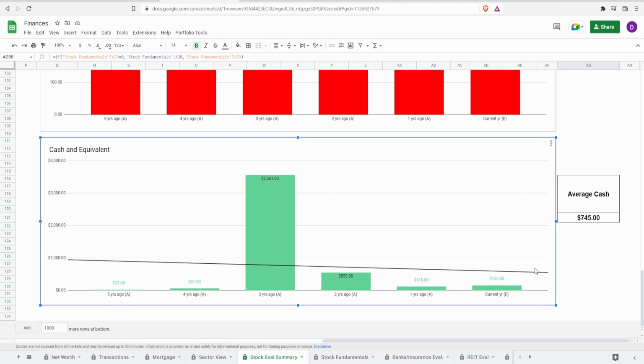And lastly, when it comes to their cash and equivalents, guys, Waste Management currently has $155 million in cash and equivalents with an average cash and equivalents of $745 million.